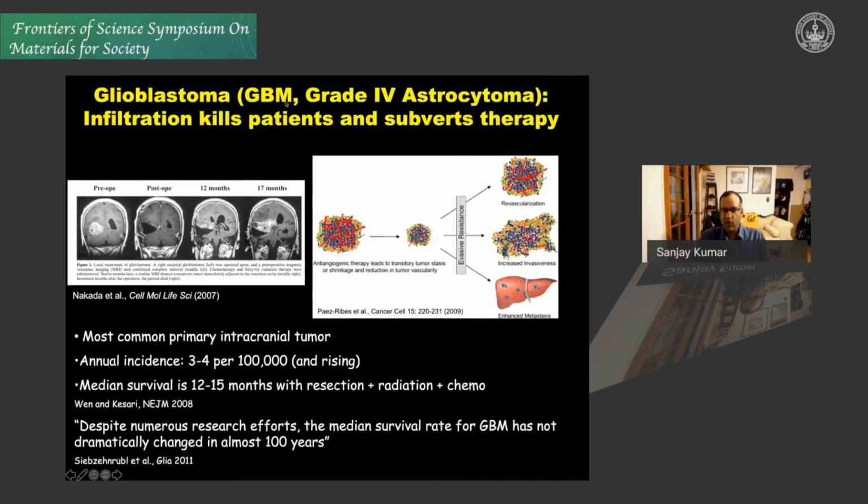Glioblastoma, or GBM, also known as grade 4 astrocytoma, is a very, very aggressive and almost uniformly fatal brain tumor. It's the most common primary intracranial tumor. It's a relatively rare tumor, but it is very compelling to study because it has a very aggressive clinical course. So the median survival with this disease is only about 12 to 15 months. And this is with aggressive surgical resection, radiation, and various types of targeted chemotherapies.